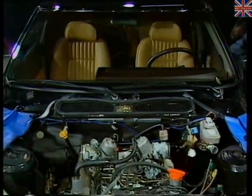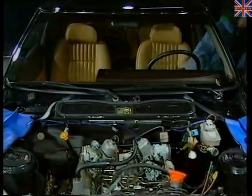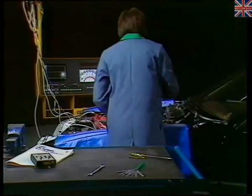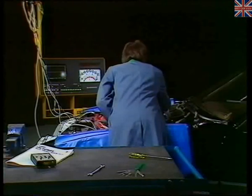Switch off the engine, connect the coolant thermistor multi-plug, and fit the air cleaner assembly. Restart the engine and make a final check that the CO reading and idle speed are correct. That completes the tuning and adjustment of twin HIF carburettors with fuel management.